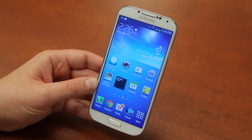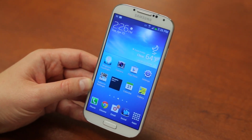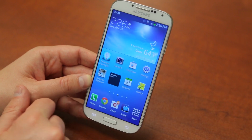So one of the big additions to the Galaxy S4 is that gorgeous 5-inch 1080p display. It's Super AMOLED Plus, you're keeping track of what the technology is, and that gives it a pretty substantial 441 ppi. And the screen here does look gorgeous.